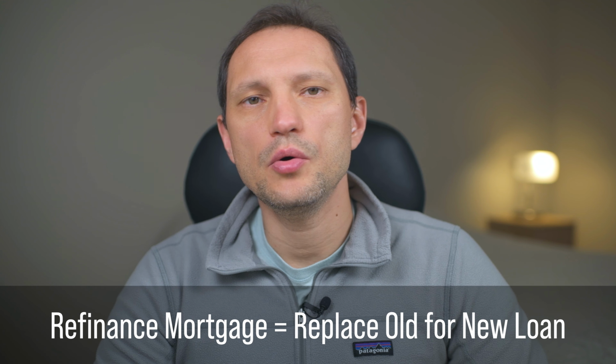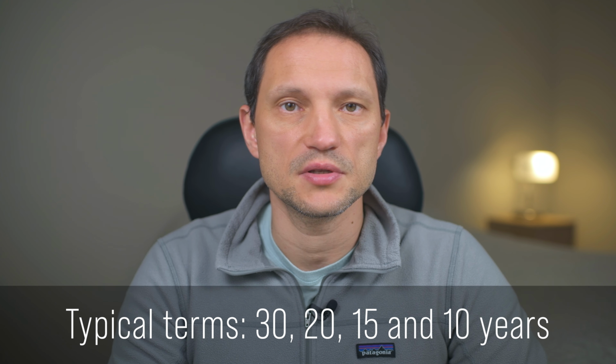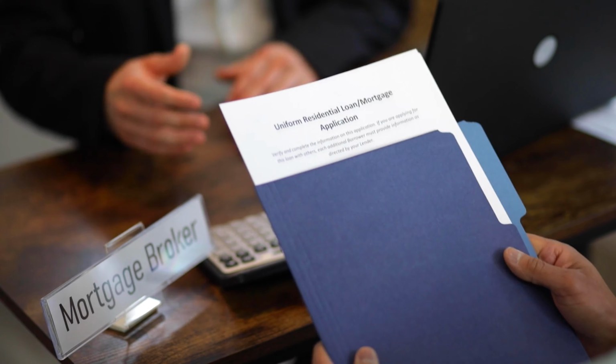And when you go and shop, you will not find loans with exactly the same term that you have left on your original mortgage. For instance, if you took out a 30-year mortgage and 5 years passed, you will not find a 25-year term loan. Instead, you will find 30, 20, 15, and 10-year loans. So in other words, lenders will not customize the term of the loan to the borrower's needs. The question then becomes which term to choose.